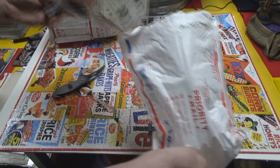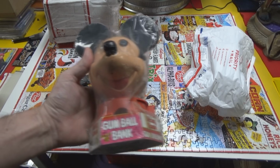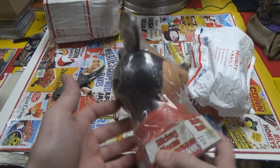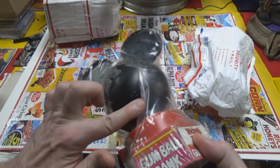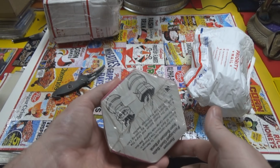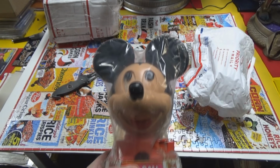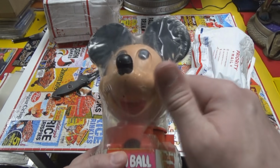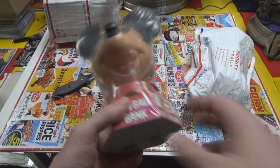Oh, it's a Mickey Mouse gumball bank. It's still wrapped up. It's still sealed. Oh, wow. Hasbro made these, and they were sold originally. And it needs to be cleaned up though. It's got some residue underneath here. They were originally sold in boxes in the 70s, and then in the early part of the 80s they reissued them. These used to be clear, and then they colored them in, and they put them in packaging like this, basically to save money.